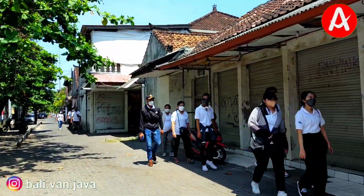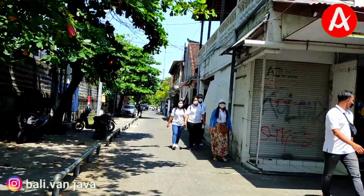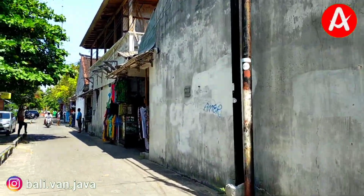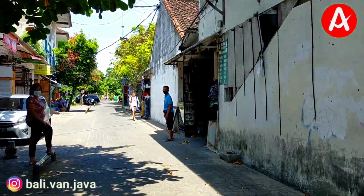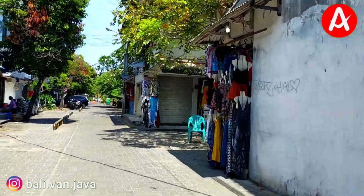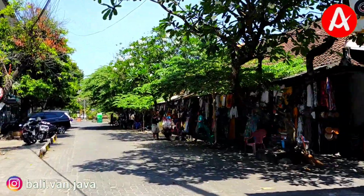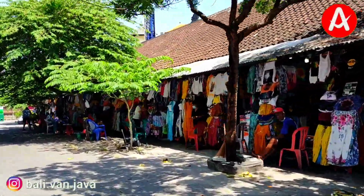Okay guys, today we will explore the Kuta area on Kartika Plaza Street, but now we start from Kuta Art Market. You see in this area, there are a lot of shops already open. That is good, because since 2 weeks ago when the International Airport opened, we are really happy and we hope for the future Bali is getting better and better. And also for local tourism, there are now lots of them who come to Bali for vacation.